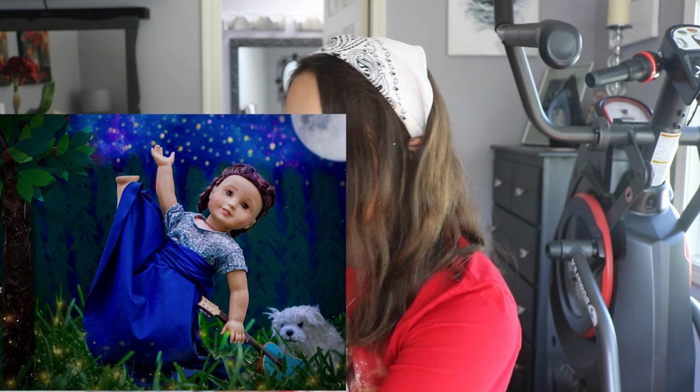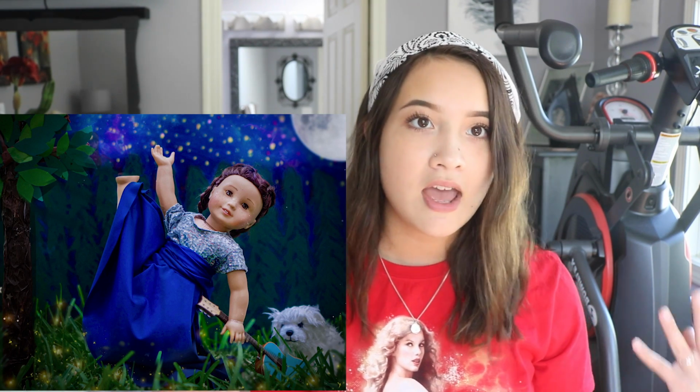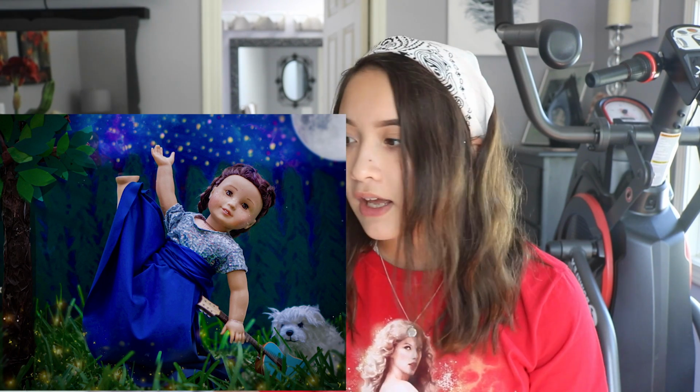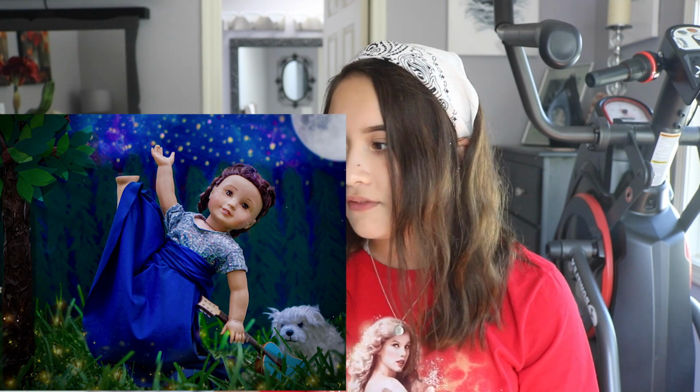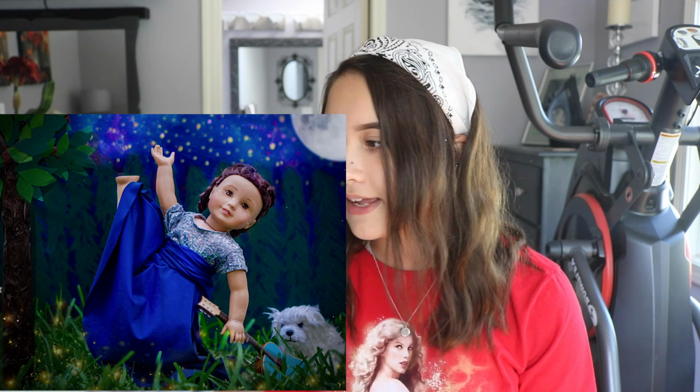The next photo is from Nicole, and this is really cool. I love how you incorporated two different concepts, dance and nature, which I know are both important to you, so it was really cool that you conveyed that through your doll. I love the blue and green color scheme, which brings an earthy vibe to the photo, which I think works really well with your aesthetic.